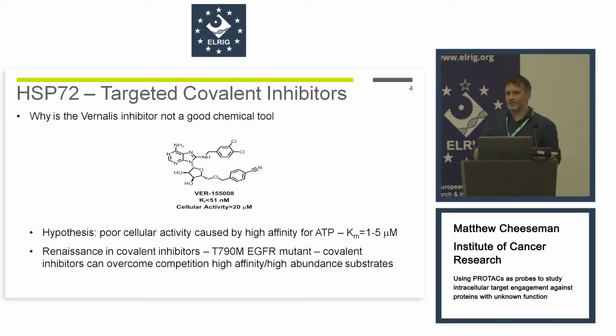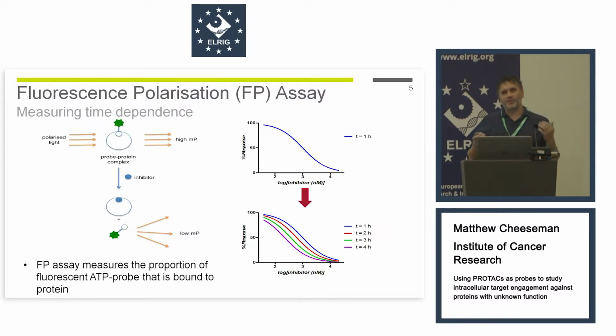You see this large offset, a classic kinase challenge going forward. Part of that kinase challenge is this recent renaissance we've seen in covalent inhibitors, where T790M mutant EGFR has been successfully targeted with covalent inhibitors, targeting a cysteine to overcome the greater affinity that the T790M mutant has for ATP. So this was a good PhD project, or we thought it could be a good PhD project, and could we push that forward?